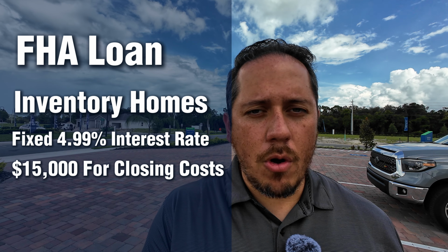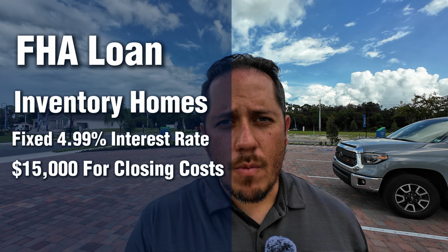And that's going to be for homes that are inventory homes, ready, quick move-in homes. You don't have to go to a design center. You just choose the home that you like. And depending on if you like the interior that they did for you, just go ahead and purchase your home. But great deal for that one.